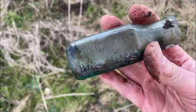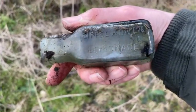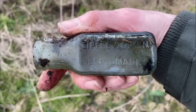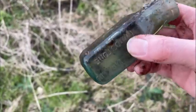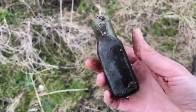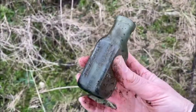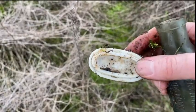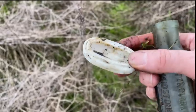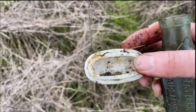Just found this little bottle and it says Foster Clark Limited, Maidstone, I think. Oh, it's Eiffel Tower lemonade. But that's a cute little bottle. I think it's quite an early one, that. So I might keep it. There's a tiny little pot here. That would have held practically nothing. Look at it, that's not the lid, that's the actual pot.